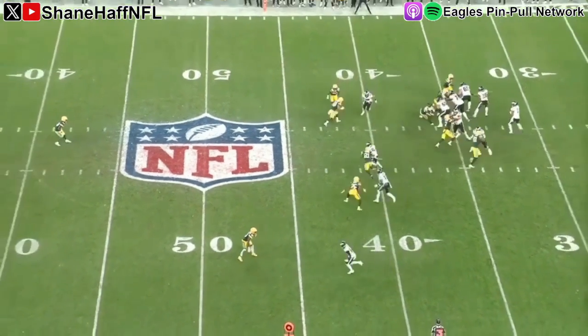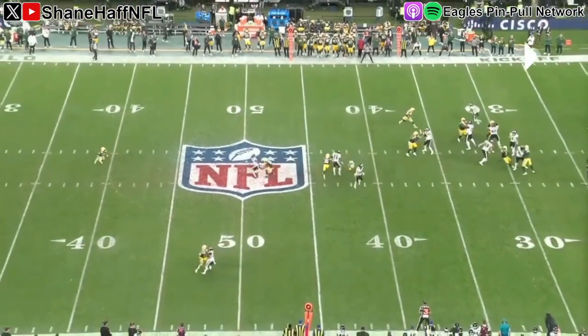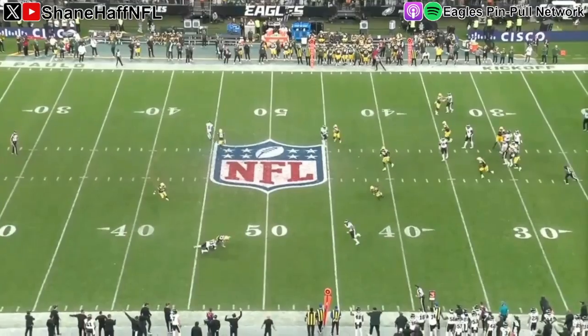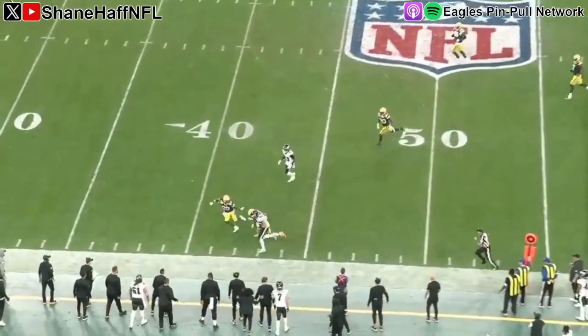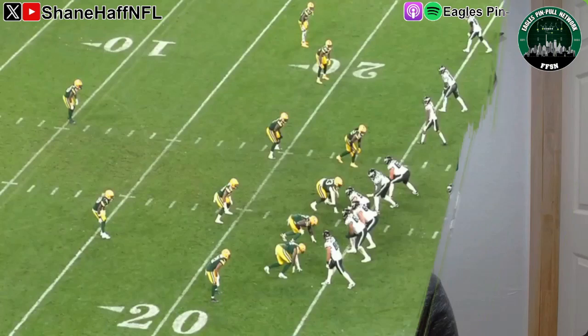And this is teach tape from A.J. Brown. He's right in the corner's way, or looks like I'm going to run over you. Then he jumps out of the way, and the corner hits the dirt trying to avoid him. This is on 3rd and long. This is against pressure. That's an easy completion for a first down.